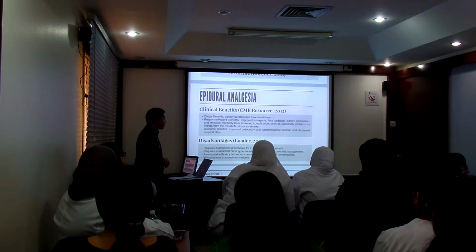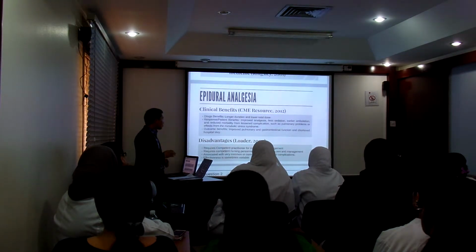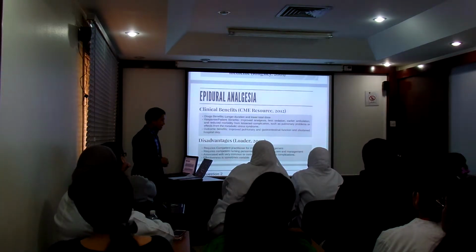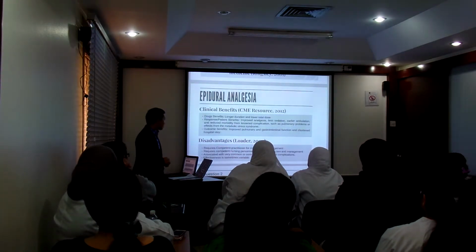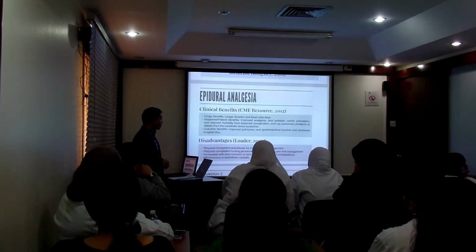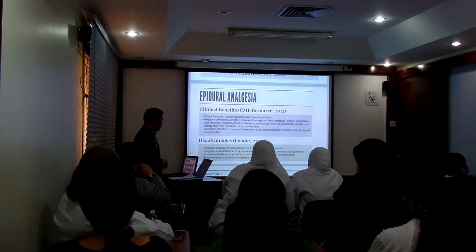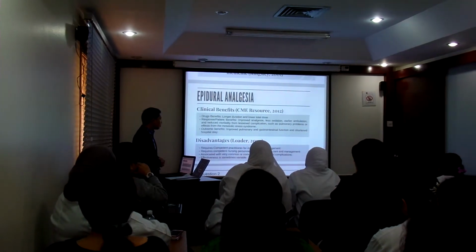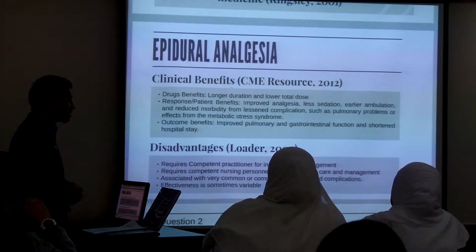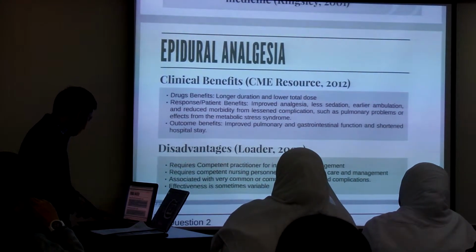Now, there are some disadvantages of epidural analgesia. Number one, it requires a competent practitioner for insertion and management. Another one, it requires competent nursing personnel for post-insertion care and management, and it is associated with very common side effects and complications, and the effectiveness is somewhat variable.